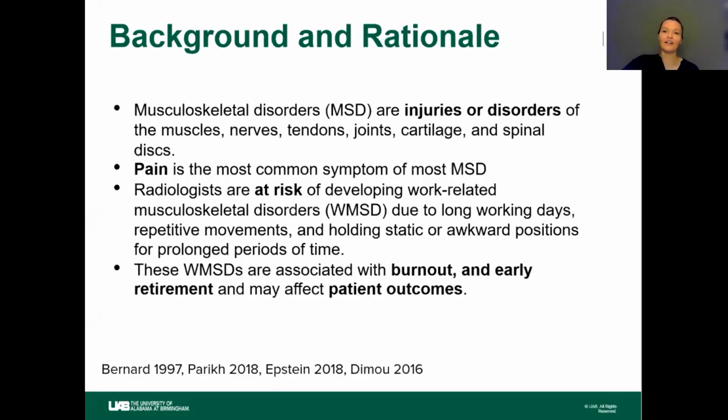Musculoskeletal disorders are injuries or disorders of the muscles, nerves, tendons, joints, cartilage, and spinal discs of a person. Radiologists are at risk for developing work-related musculoskeletal disorders due to long working days, repetitive movements, and holding static or awkward positions for prolonged periods of time. Development of these conditions is associated with burnout, and they can even impact patient outcomes.